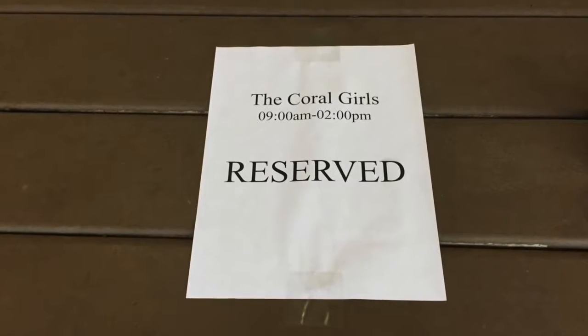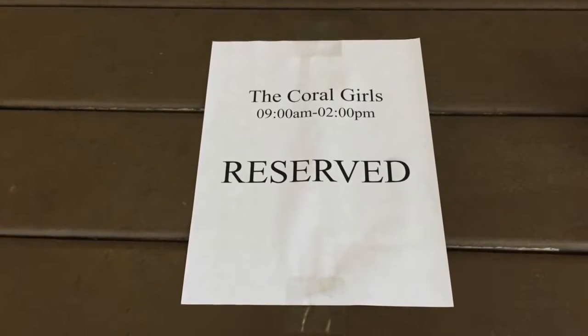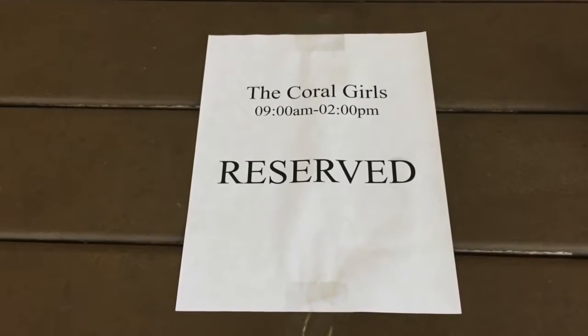It was a cloudy Wednesday morning, and the Coral Girls were headed off to do a high ropes course. We were hoping for no rain.